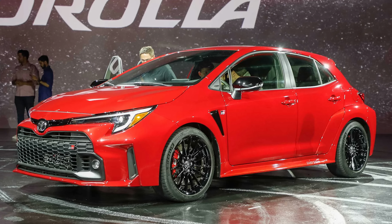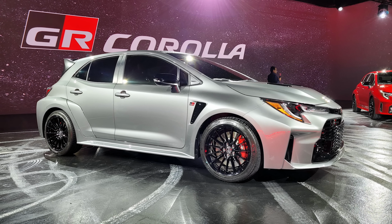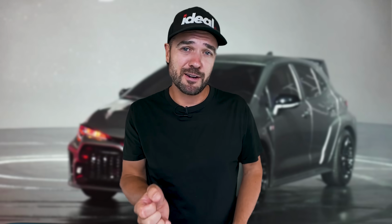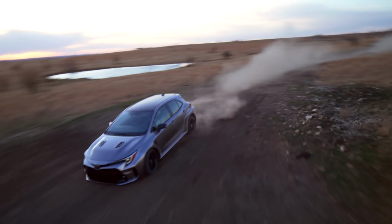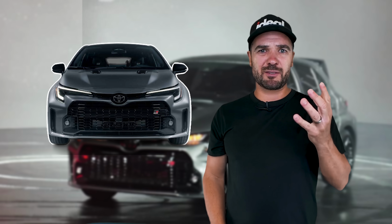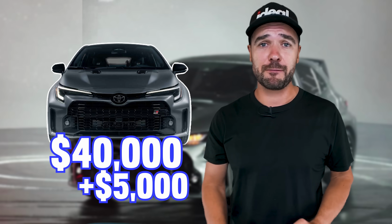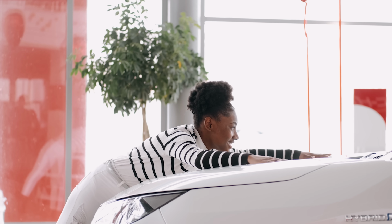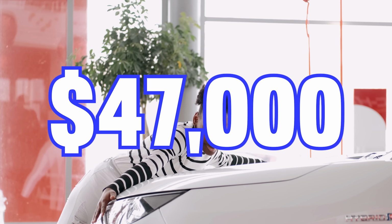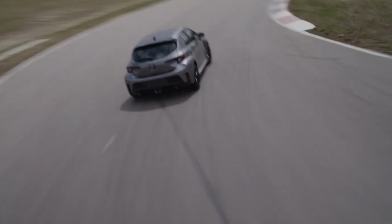Now, you can get the quote-unquote base Core trim, or you can up the ante to the Circuit Edition, which supposedly is only coming out for the first year. Either way, getting your hands on one of these things is gonna be trying, to say the least. It's not because of the price though, because the GR Corolla will start at around 40 grand, with the Circuit Edition adding another 5 grand at 45, which honestly, the average new car price today is $47,000, so that seems pretty reasonable. Plus, given the amount of performance in this package, I'd kind of say it's a steal of a deal.